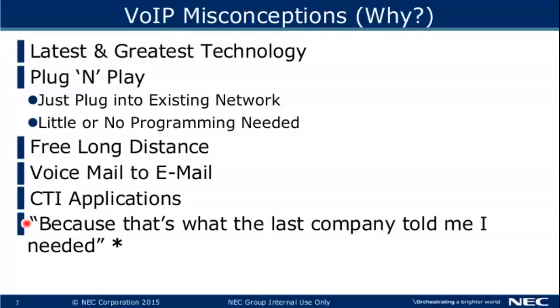All right. And the primary reason that people say they need voice over IP is usually because the previous company that was in quoting a system told them they need voice over IP, without taking into consideration some of these other factors that we've already talked about. Again, the biggest one being the network that you're hooking up to.